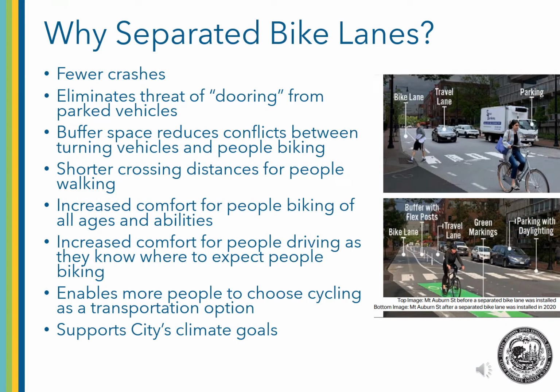Separated bike lanes, or bike lanes that are physically separated from vehicular traffic using flex posts or raised curbs, offer several safety and functionality benefits. Separated bike lanes reduce conflicts and crashes between vehicles and cyclists and increase comfort for all users. This allows more people of all ages and abilities to choose cycling as their method of transportation, supporting the city's goals for safety and sustainability.